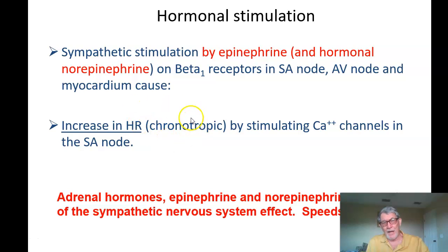A chronograph is a watch, a clock. So clock stimulating effect would make your heart go faster. So an increased chronotropic stimulation would mean your heart is speeding up due to the sympathetic nerves and sympathetic stimulation by circulating hormones.